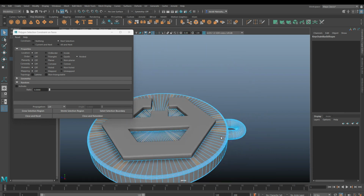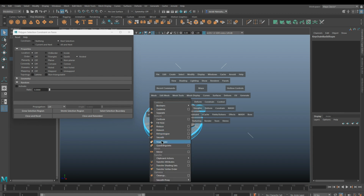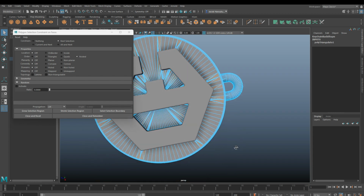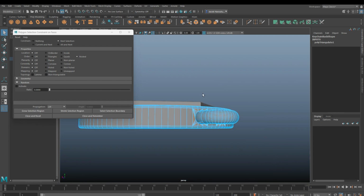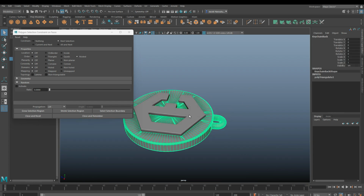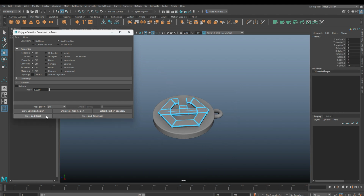So with those faces selected, I'm going to click spacebar, mesh, triangulate. So triangulated them because 3D printing software loves their triangles too. And that about does it. I'm going to actually check the 3D if it has any n-gons, and it doesn't. So I'm going to close and reset.